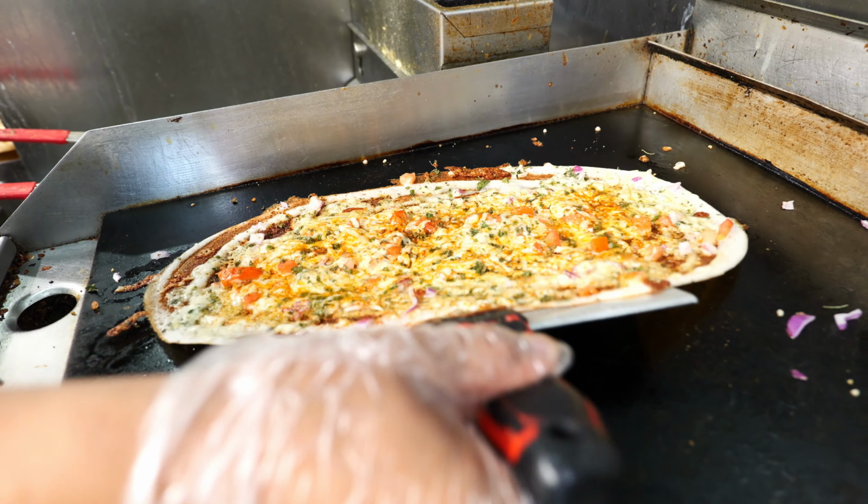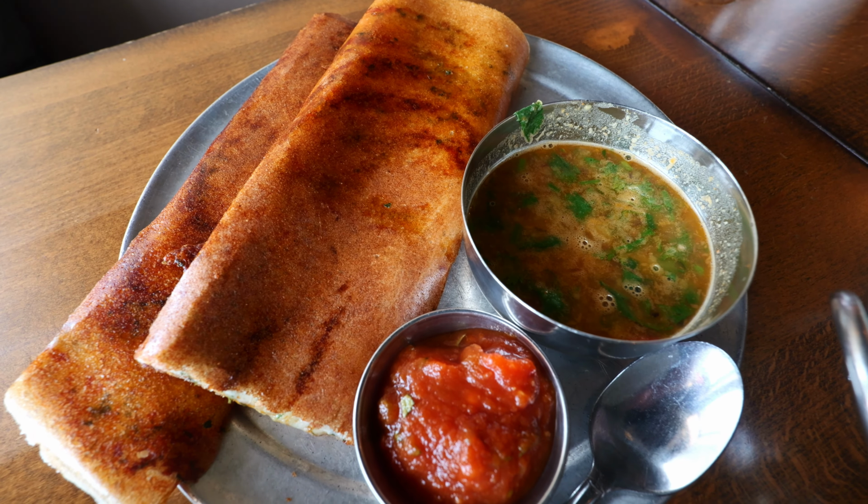This is a dosa quesadilla. It's one of the most unique items that you can find at one of the highest rated Indian restaurants you can find in LA.